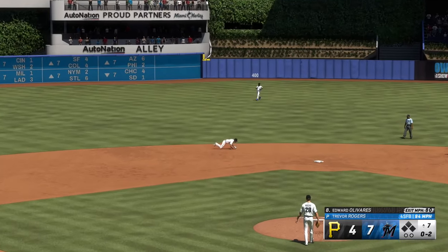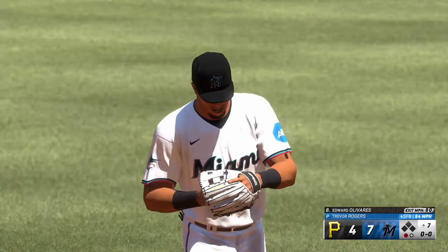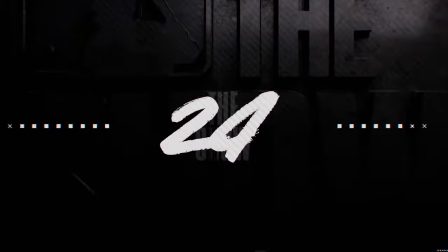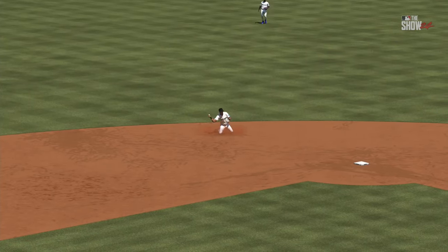Bounced up the middle. Oh, great stop to his knee, the throw, and that's a great play for the out. Look at the commitment to make the play down on the ground from the knees. That's not just arm strength, guys. That's core strength as well. Look at that rocket across the diamond. Outstanding job.